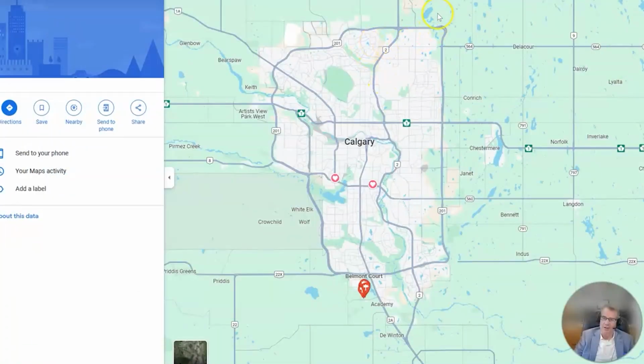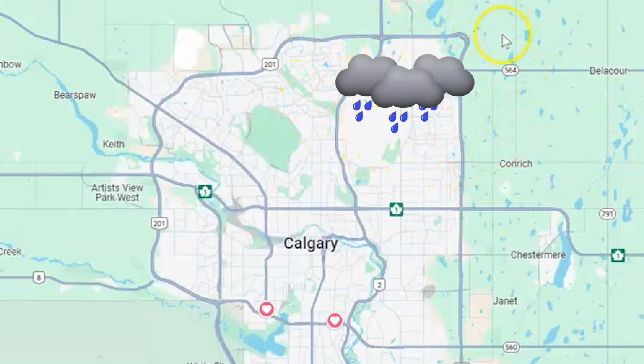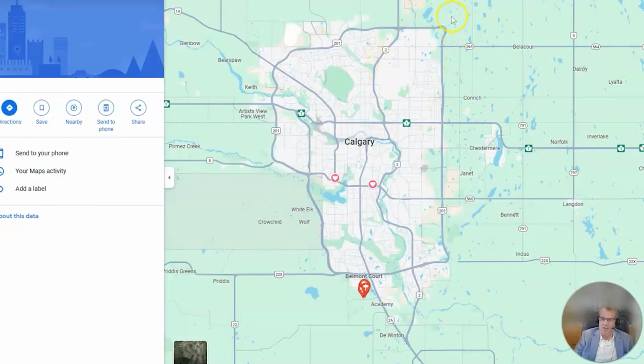And also, as you get up to this area up here in the far north, this whole area, by the way, is prone to get a lot more storms in the summertime, thunderstorms especially, and hail has also been known. So this whole area up here in the northeast section is known for that.